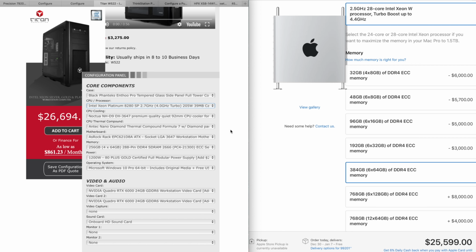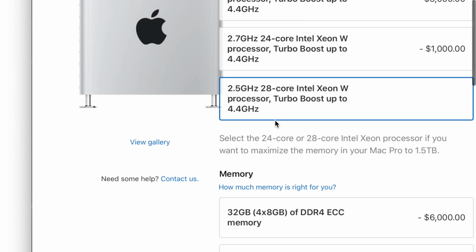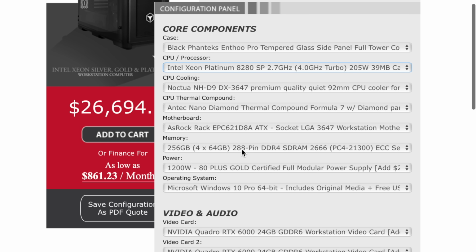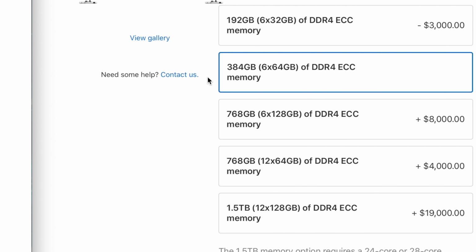Now let's move on to Titan computers. Right here you'll see we have the 28 core right there and on the Mac Pro as well. Going down we have 256 gigs of RAM, which doesn't perfectly match the Mac Pro because it's only 4-channel RAM compared to the Mac Pro's 6-channel, which is actually faster than 4-channel.